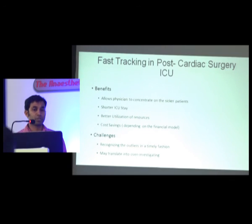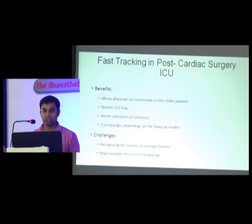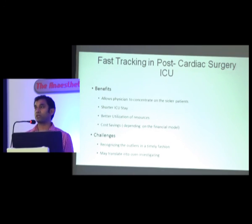So it had its benefits. It allowed the physician to look after the sickest of the lot, so you could actually improve your productivity. A single doctor could actually look after like 5 to 10 patients post-cardiac surgery. They were able to generate the same kind of outcomes for the patient. They could shorten the intensive care stay. There was better utilization of resources, so there was no backlog of patients waiting for an ICU bed to get the surgery done. There was cost savings.